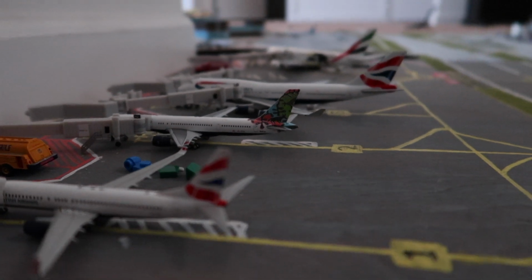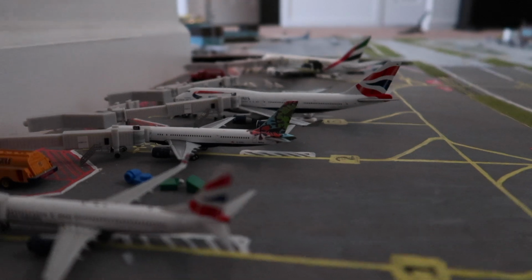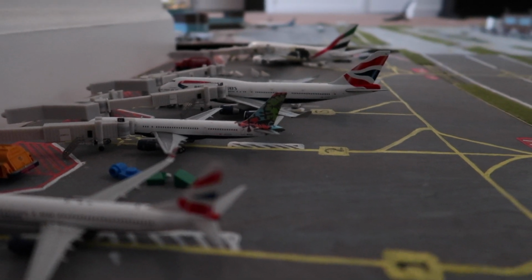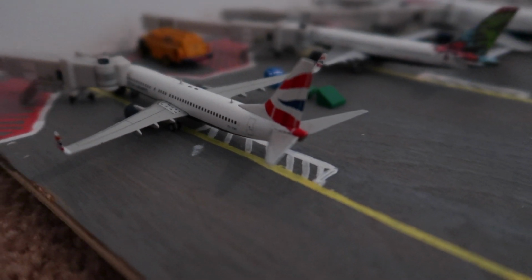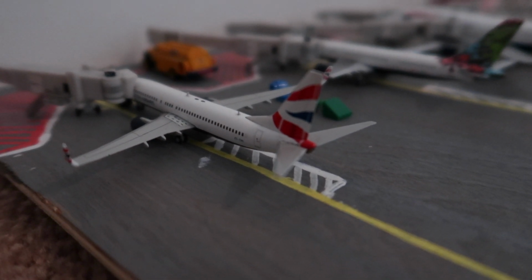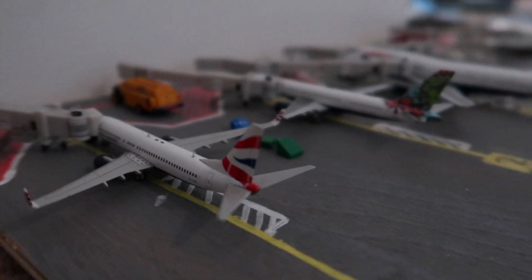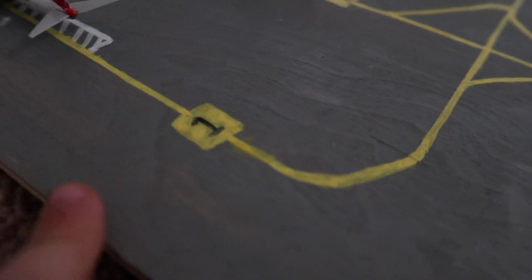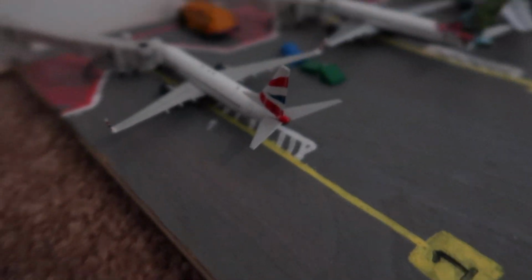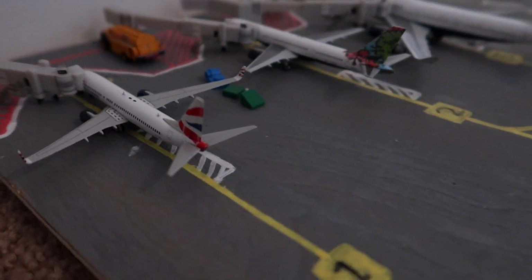Now over here we have a whole row of British Airways aircraft. We don't normally get that many British Airways planes, but yeah. Now our first British Airways plane is the British Airways 737-800, which is gonna head out to London City at 6 p.m., which just arrived like 45 minutes ago. And it always sits in the same gate in every airport update, if you didn't notice. And you can go back and watch the beginning of each one and you'll see.